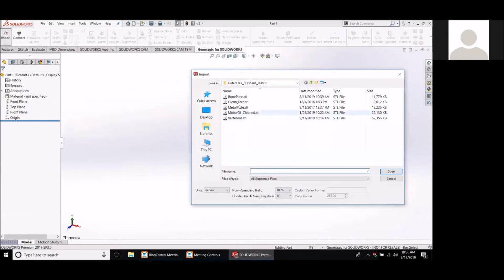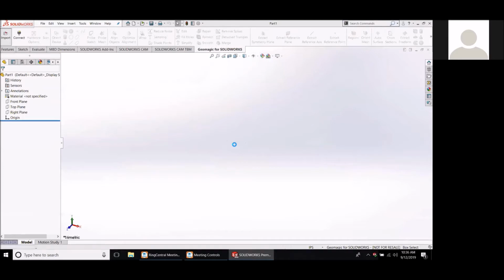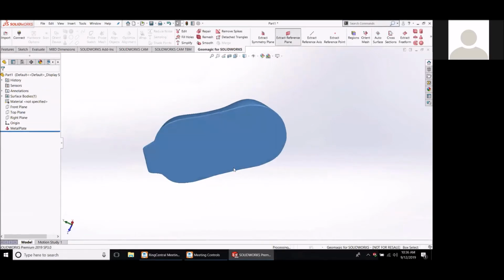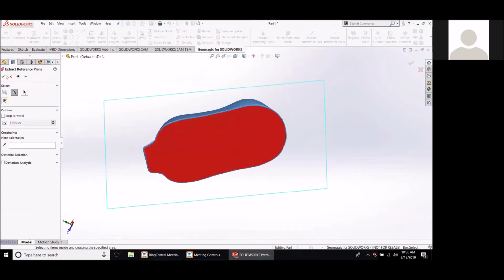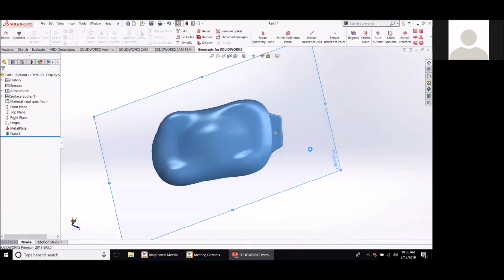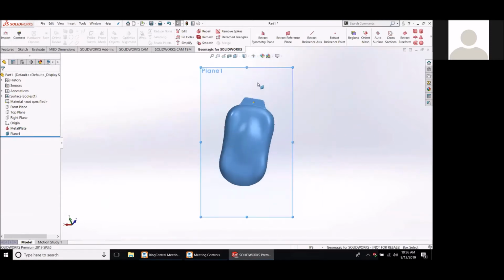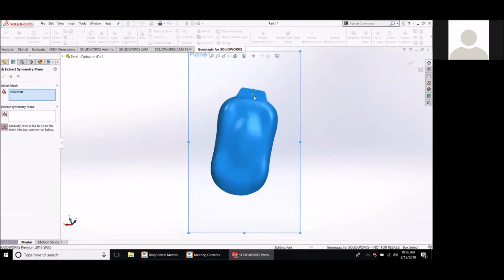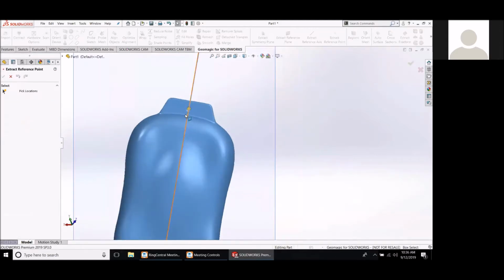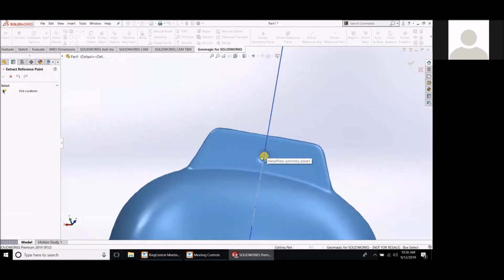So I'll come up to Import. I'll select the metal part and open that up. There's my part. Then I need to extract a reference plane here. Perfect. I need to come up and tell it to be normal 2. Then I'm going to extract a symmetry plane down the middle of the portion. Okay. Then I need to put a reference point right in the middle of that circle. And this will be just a little bit quicker than normal. I'll say OK.